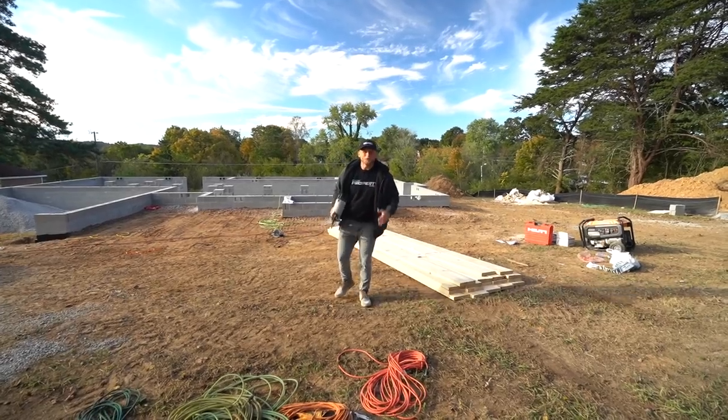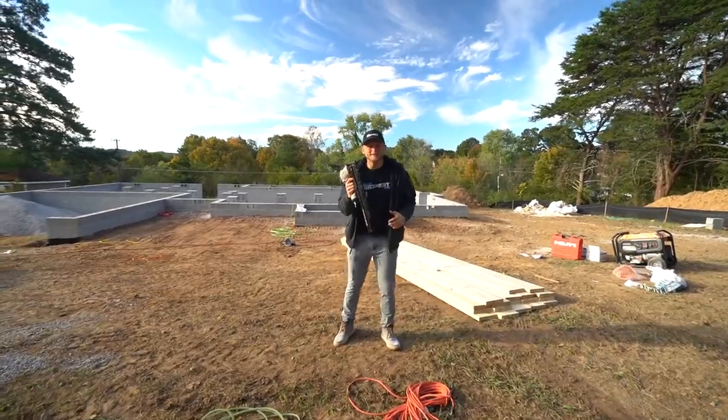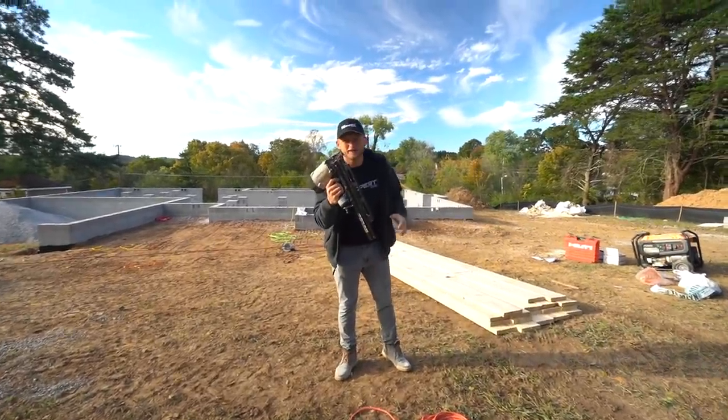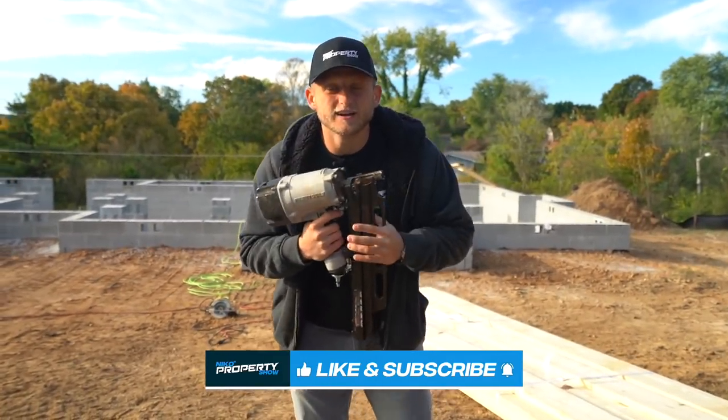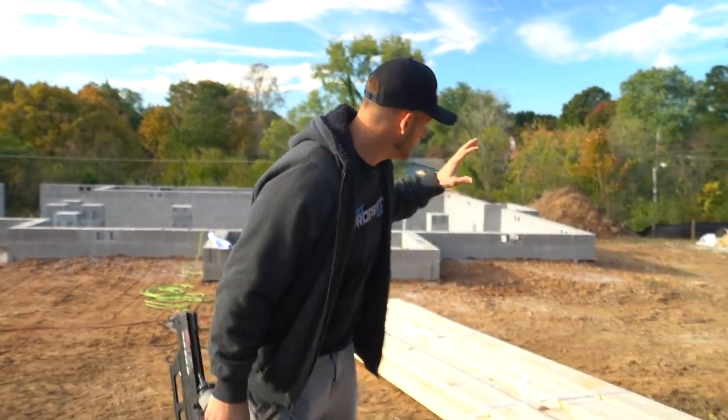What's going on, everybody? Welcome to Niko's Property Show. What the heck am I holding in my hand right here? This is a framing gun right here, all right? So that means the framers are out here. They're setting up to get my floor system installed. Look, we got wood right here.